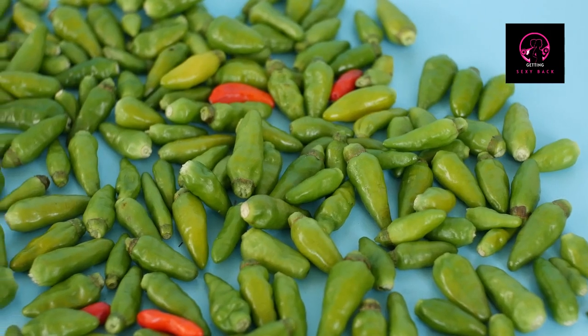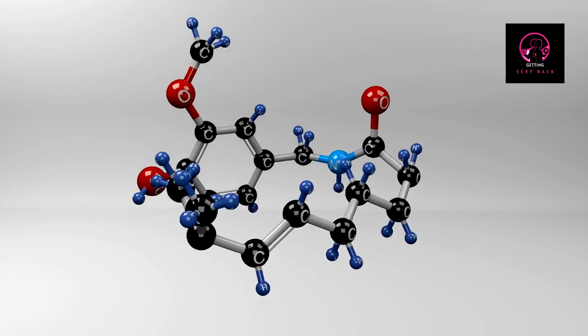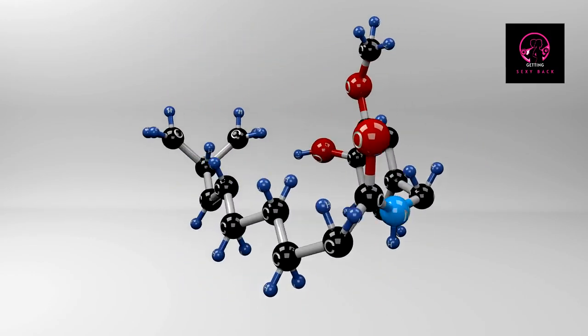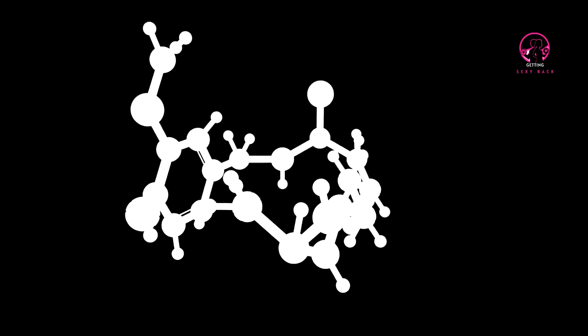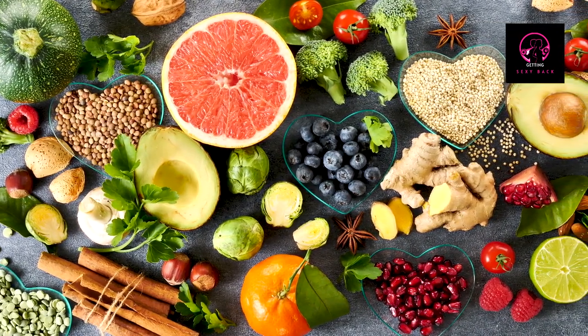Beyond its taste-enhancing abilities, cayenne pepper boasts numerous health perks. Capsaicin, the component that provides its heat, has been linked to pain relief, weight loss, and improving heart health. Incorporating just small amounts into your diet could help you reap these benefits daily.